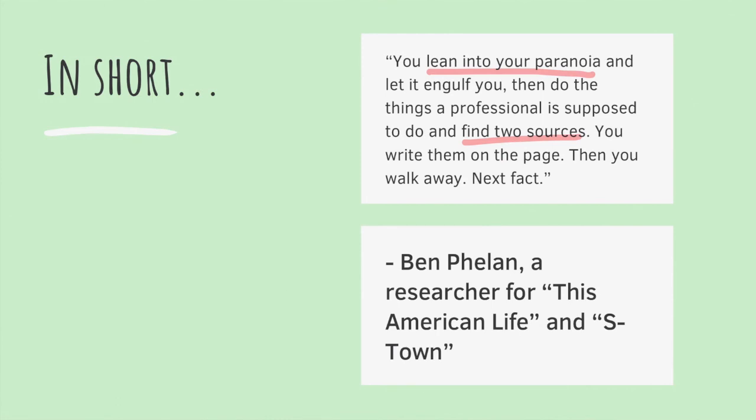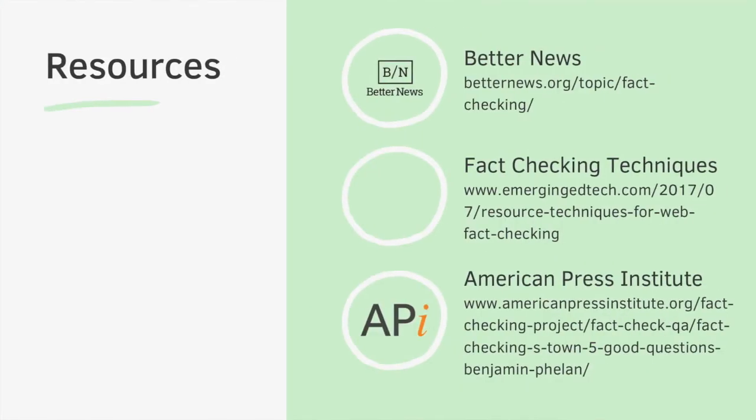If you're looking for more resources talking about the process of fact-checking and tools you can use, there are quite a few of them out there. I particularly love Better News has a topic page about fact-checking. It's at betternews.org/topic/fact-checking. The American Press Institute also has that interview with Ben Phelan where he gets really into the weeds about how he fact-checked S-Town. You can Google that. It's from American Press Institute. I'm not going to say the URL out loud because it's very long, but it is on the screen, and you can also just Google American Press Institute S-Town 5 Good Questions, and it's all about how they fact-checked that.